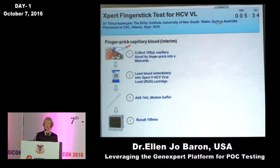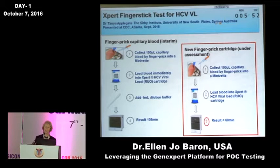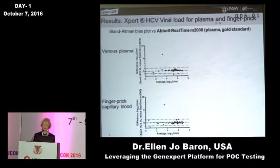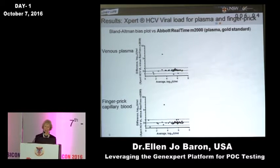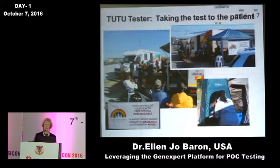This is a report from an Australian collaborator, Dr. Applegate, who used a finger prick capillary blood in our HCV viral load system. And she is planning to use an even simpler method where the 100 microliters is collected, doesn't even go into a sample reagent, but goes directly into the cartridge. Her preliminary results showed very good results for finger prick capillary blood compared to venous plasma. And after correction, very good results compared to the Abbott m2000. So if we can do it with HCV, we should be able to do it for HIV.